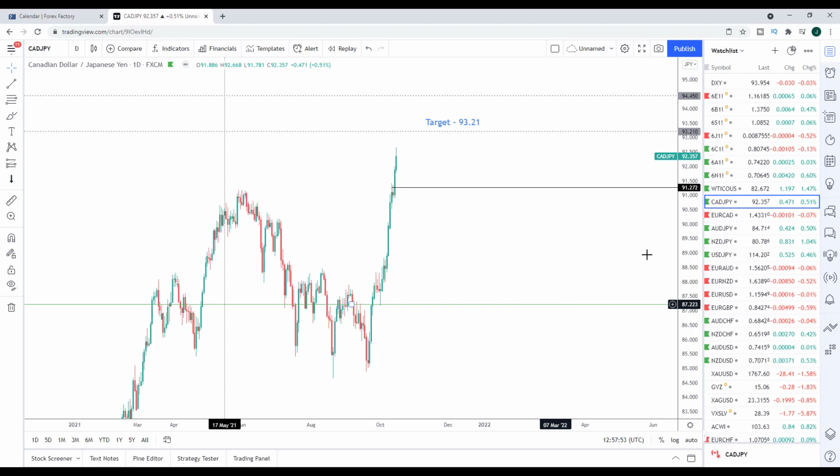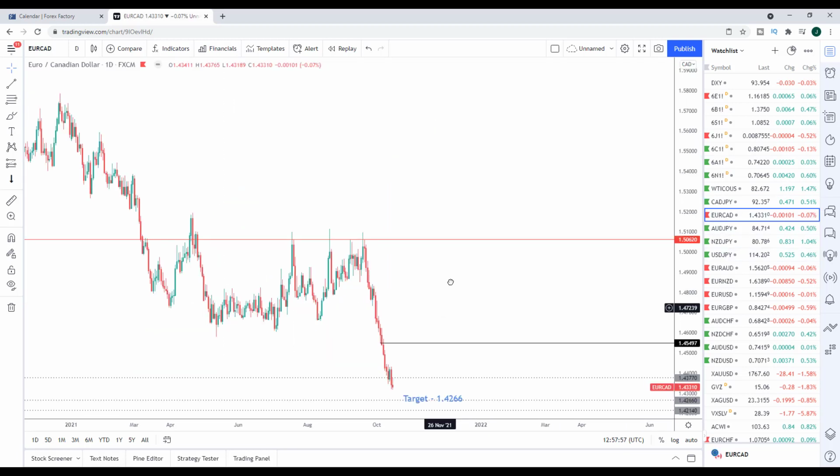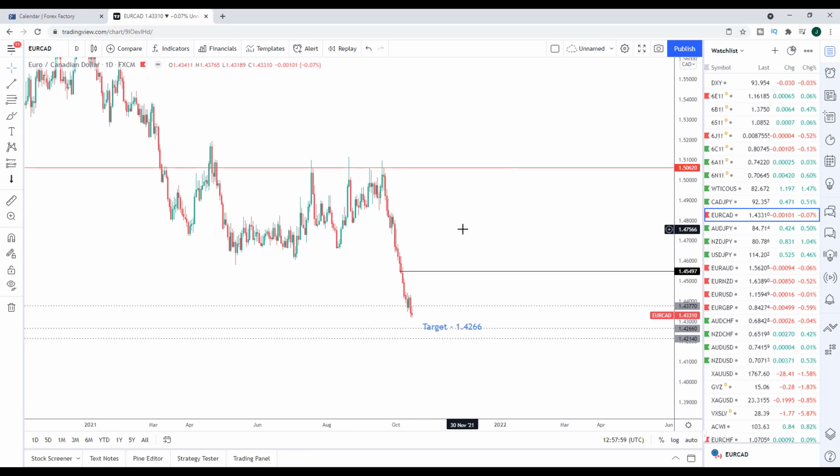So the next CAD pair we're going to look at is EUR/CAD. Again, the strongest currency versus one of the weakest currencies after the Japanese yen. Now EUR/CAD to the downside also looks good, but just as we looked at in CAD/JPY, this probably requires a bit of patience between now and next Wednesday. I would not be surprised at all to see this market snapping back, to see profit taking coming in and seeing this market correct between now and next Wednesday. So again, I like EUR/CAD, but patience is required.